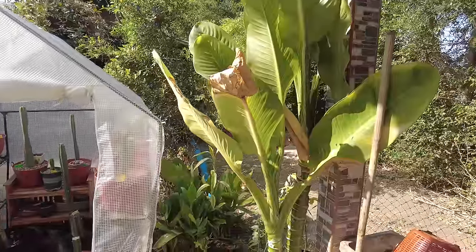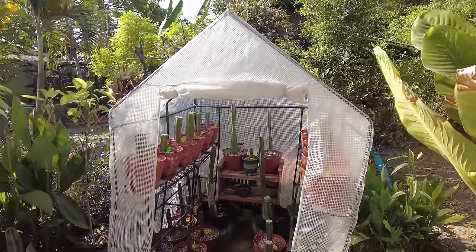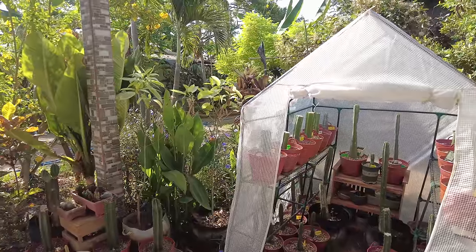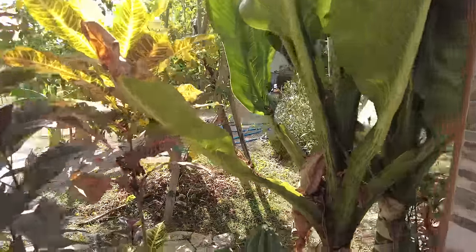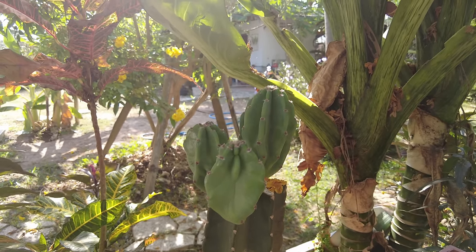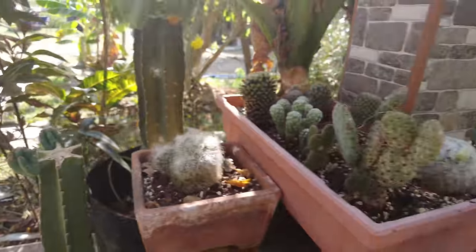Although it's going to sound quite lame to some people, especially when you've got some Thailand vloggers covering all the bars and the nightclubs and the girls and all that kind of stuff, what makes me happy, I'm going to show you. It's when this happens, guys. When I get a shoot like that on the cactus. This one's been cut. I've got three little pups there, two little pups on here.